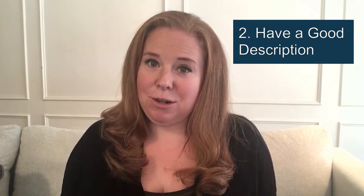Tip number 2, have a good description. So once people click on your photo, they're going to read what you've got written. So if you're posting something, just make sure you say everything you can about it. Design style, materials, and dimensions are super important because trust me, people will ask you the dimensions and it's always going to be when you're not home and you're going to forget to get the dimensions when you get back, so just make sure that's part of your initial listing.